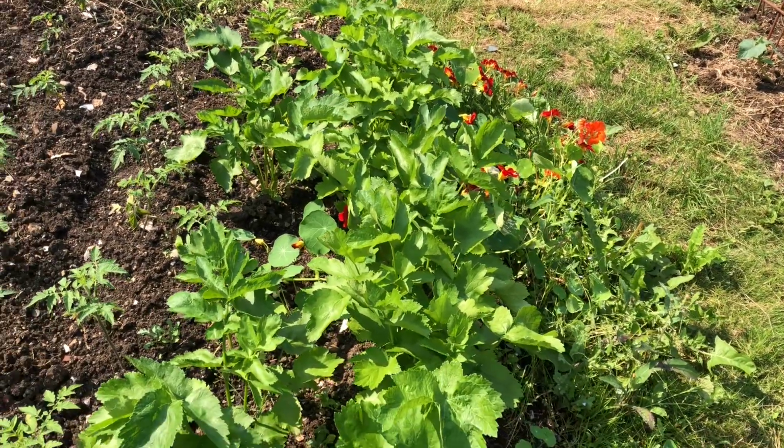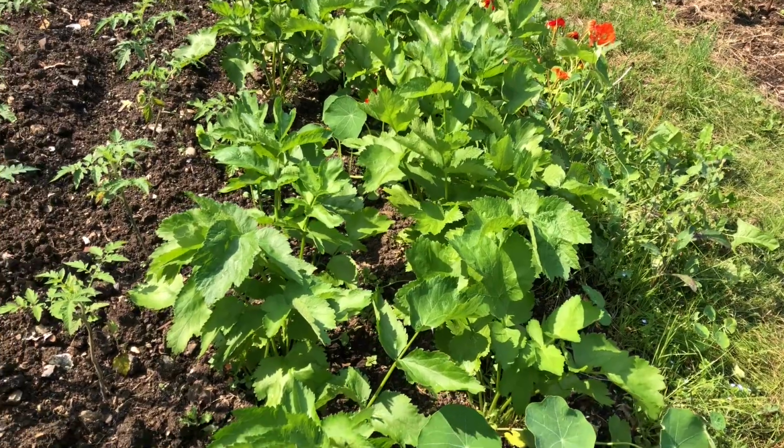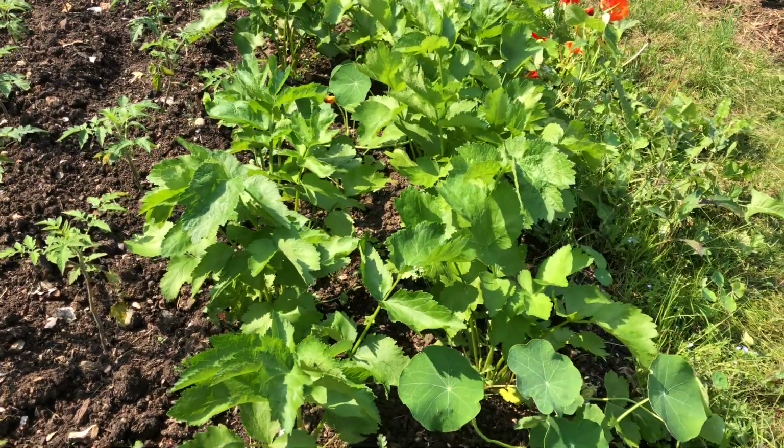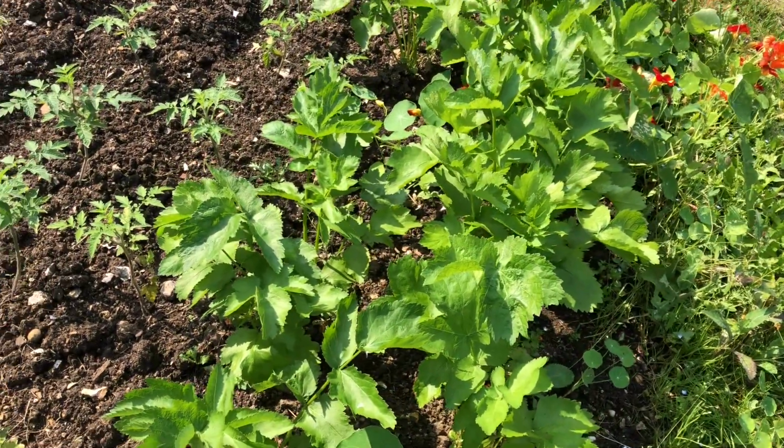So there we go. I think that's fairly conclusive proof that as far as nature's concerned, old parsnip seeds don't remain viable. A lesson learnt.